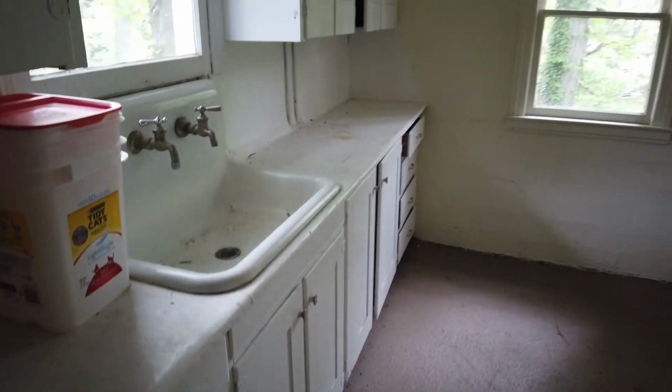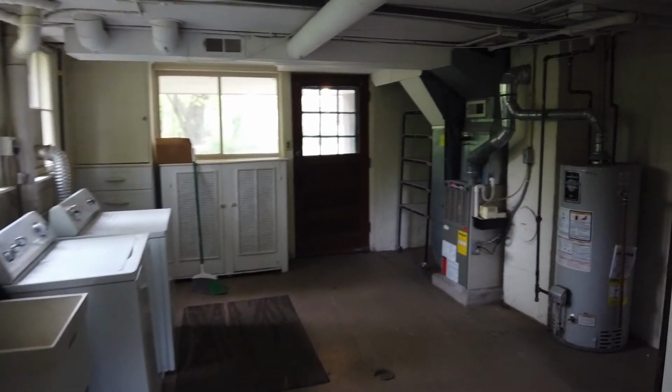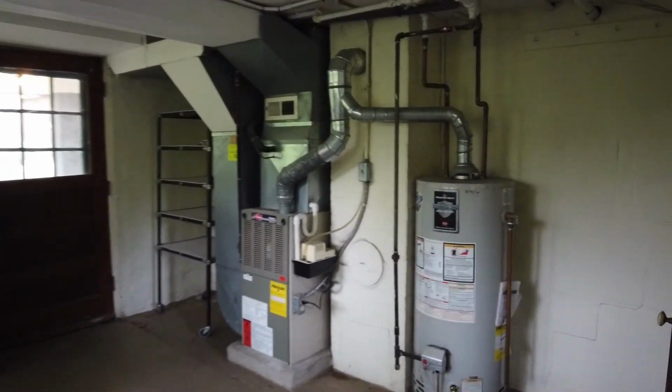Now, we also have access to the downstairs from this area, and we're going to go check that out right now. But it is a newer style brick, so this house is obviously newer than the front house, but you've got your laundry access, your furnace, and your hot water tank. And then you also have access to the side driveway.